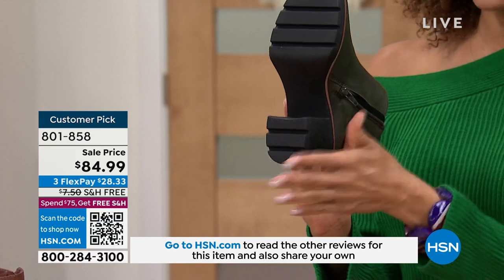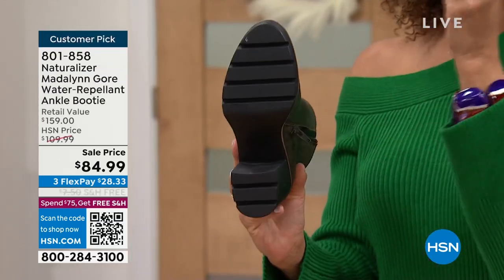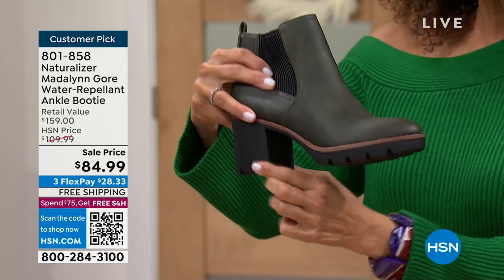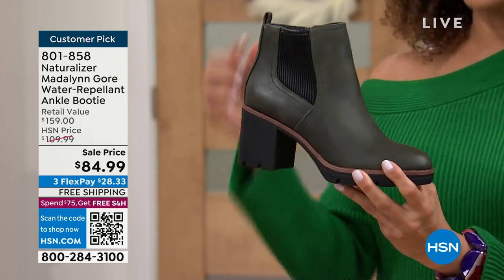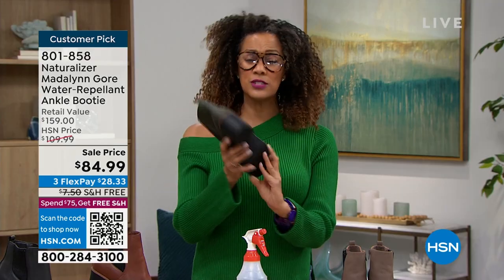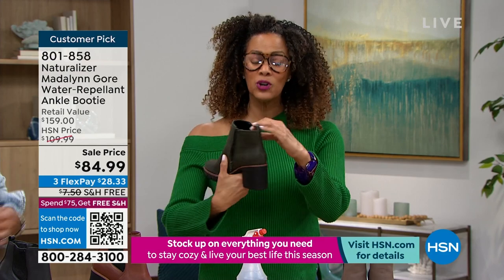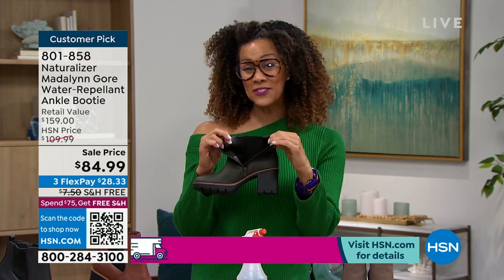Love these. Let's talk about the bottom for a minute. You get these incredible ridges that are going to give you support. It's giving you your balance. You've got a gorgeous lug sole, which, by the way, let me just tell you how easy it is to move and groove in this, because it's a large stacked heel. So that's really important, because you have a large strike force. These are comfortable, they're flexible. There's a thermal sock lining for the inside.